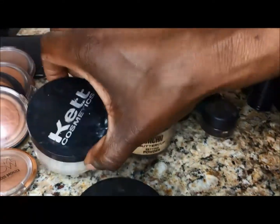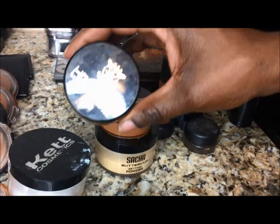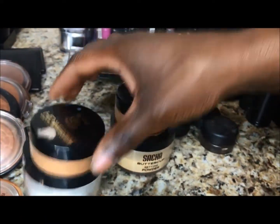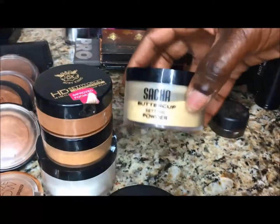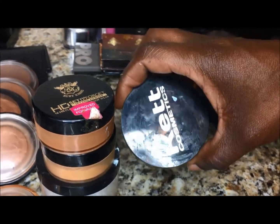On here, as you can see, I do have some of my translucent powders. These are my favorite. Now, these are the HD that I may have picked up by watching someone's YouTube channel. You know how that goes, which I don't even care for those, but I do like the Sacha Buttercup as well as the white one.